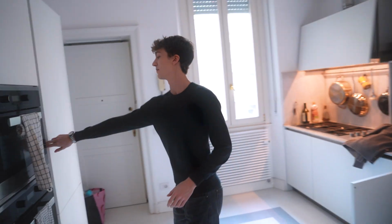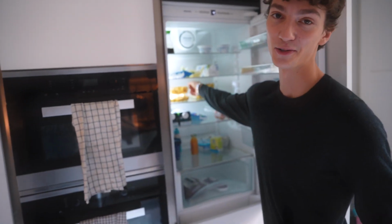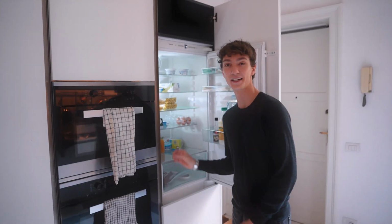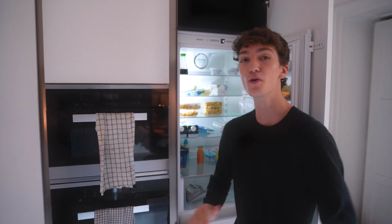Wait, what are we gonna eat? Fridge look. All we got is eggs, protein milk, a bunch of these pastas, because Christian goes crazy with these. Christian always puts a full mozzarella on top of his. Yeah, bro, this is actually the most full my fridge has been in a while, and that's because Christian is here. Usually I have no food in my fridge.